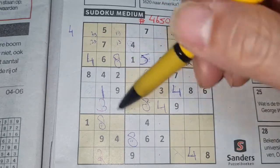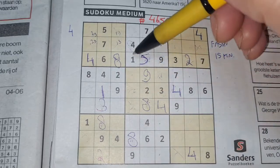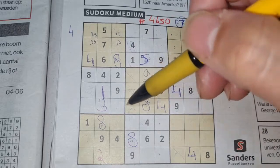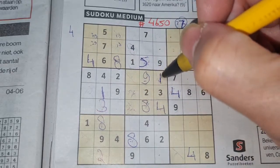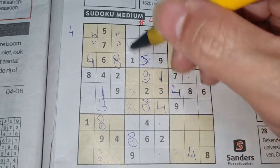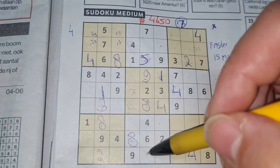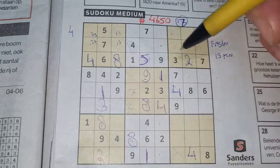4 missing numbers in this big square. 1 of the missing numbers, 1. We see here 1 in this column. So no 1 in these 3 boxes. So 1 box left for the 1 should be here. 1 in this column, 1 in that column. So the column between the middle column, the only place left for the 1 should be there.